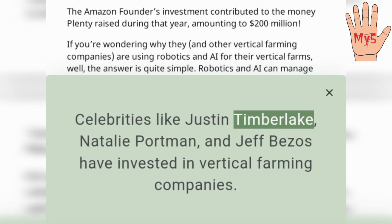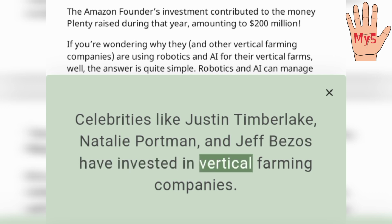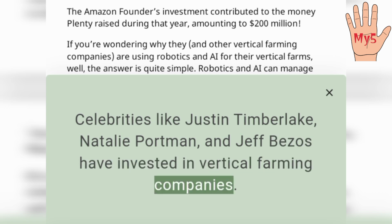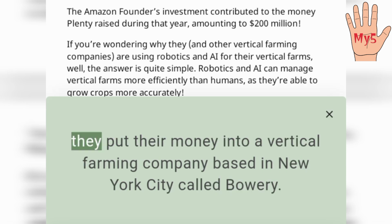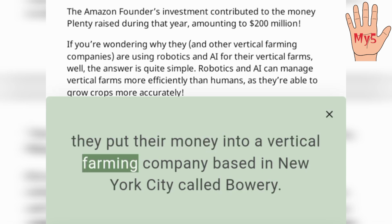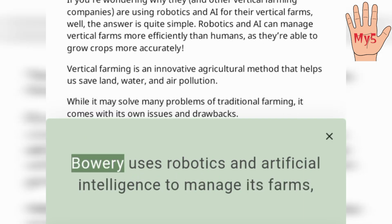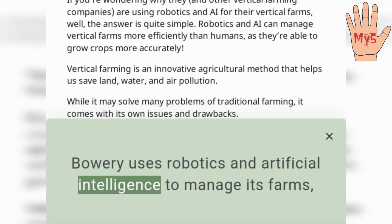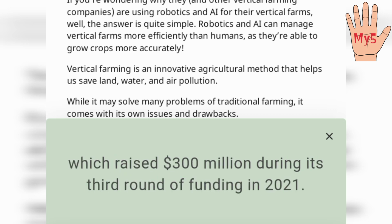Which celebrities have invested in vertical farming? Celebrities like Justin Timberlake, Natalie Portman, and Jeff Bezos have invested in vertical farming companies. For Justin Timberlake and Natalie Portman's investment, they put their money into a vertical farming company based in New York City called Bowery. Bowery uses robotics and artificial intelligence to manage its farms, which raised $300 million during its third round of funding in 2021.